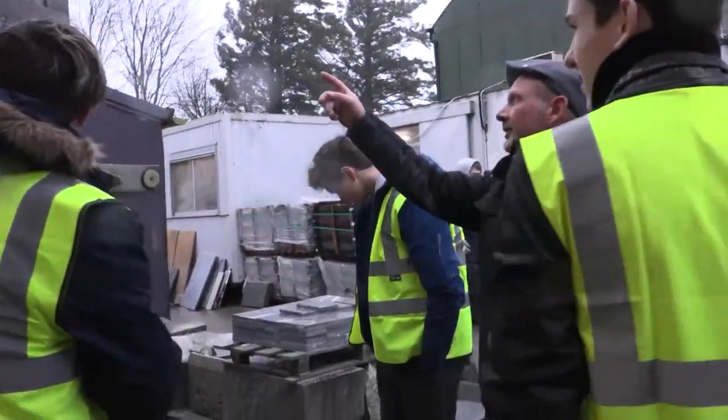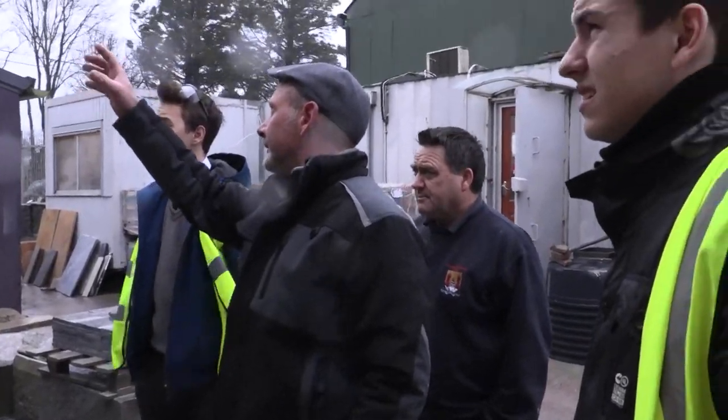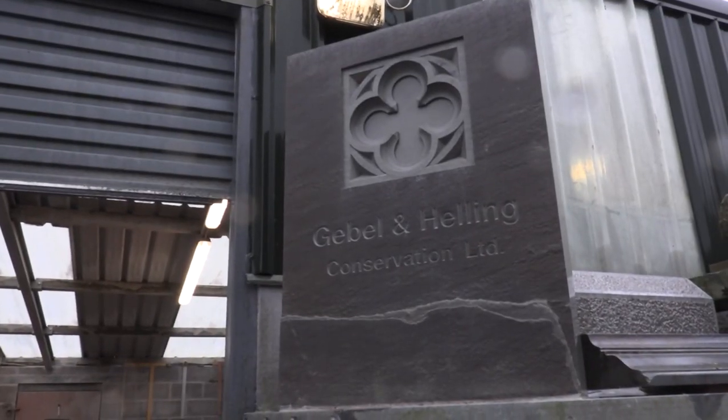That's our own logo now. But it's called a quadrefoil, and that's something you find on old churches and old buildings. And Victor actually carved that now into the stone.